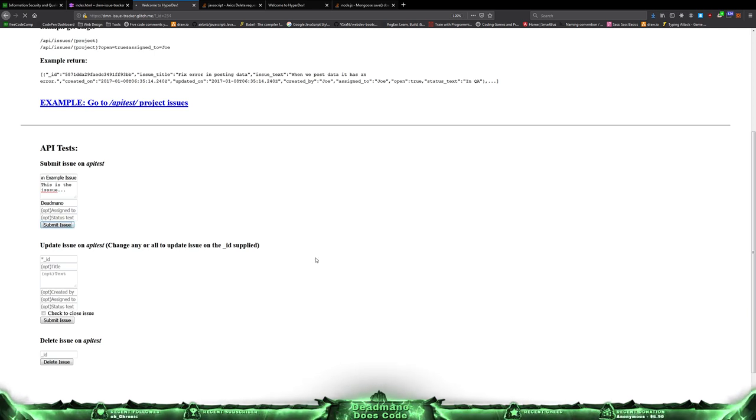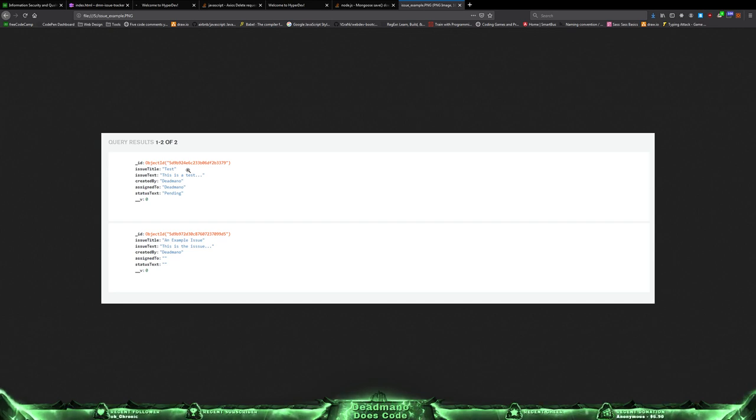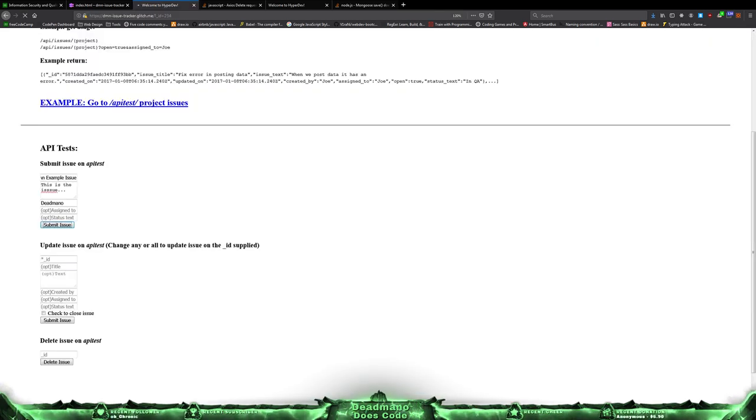So let's go here. And this is what it looks like. So you can see here. Test, this it. This was the previous one. This is one that I just did now. An example issue. This is the issue created by me. Assigned to and status text are both blank because they were omitted and they're optional. So yeah, that's pretty cool. I'm happy with that.